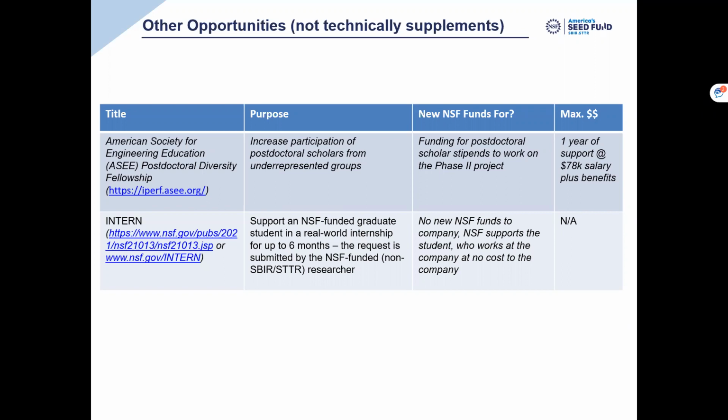And then the opportunity for you would be that in some cases, the internship that NSF is paying for this graduate student, you could be the host company for that internship. They could come and work with you at your company for up to 6 months. You would get in most cases, a senior graduate student to work on your project. And the graduate student would get a great research experience and a kind of real world work experience for them before they finish their PhD.